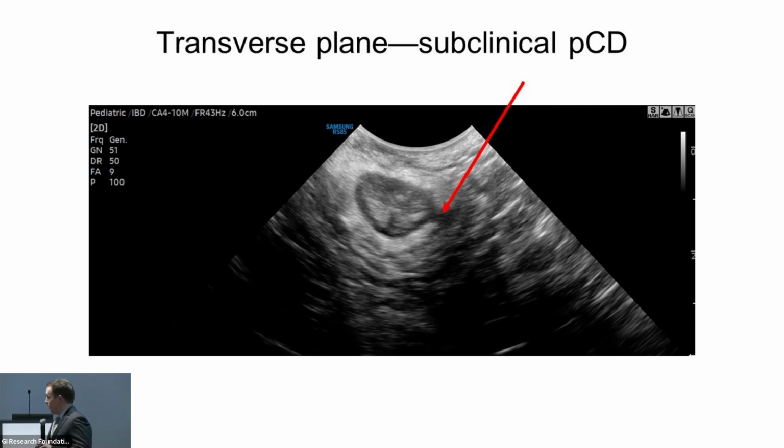So I'll just orient you a little bit. In the center, the target is the anal canal itself. There's a black ring around it. That's one of the anal sphincters, the internal anal sphincter, and a white ring on the outside of that. That's the external anal sphincter. And the arrow is pointing to a small hole, a fistula tract in the external anal sphincter of this patient.